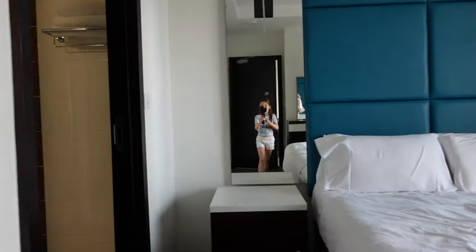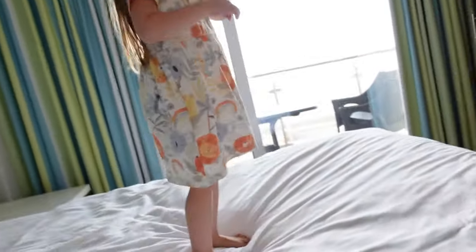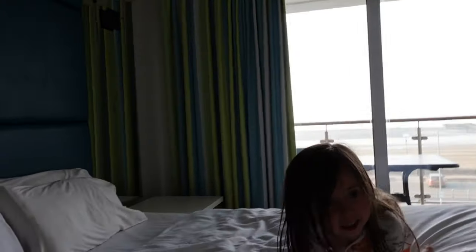Let's go into Mommy and Daddy's room. Jumping on the bed. Okay, so don't jump on the bed. So this is their bed. They have a balcony. They have cupboards. Of course they have cupboards, you silly banana.